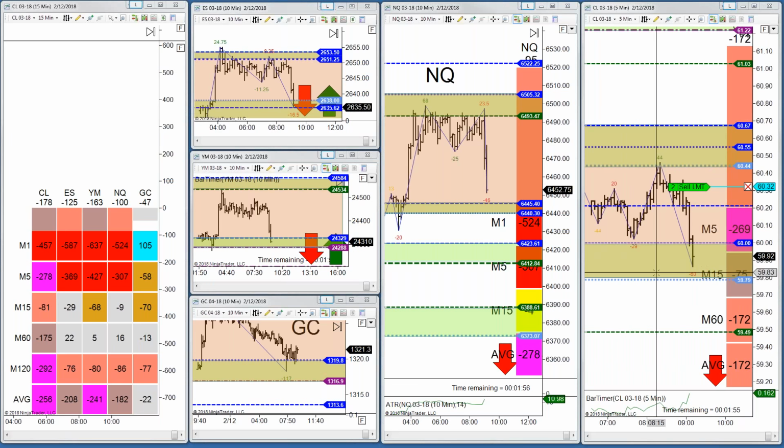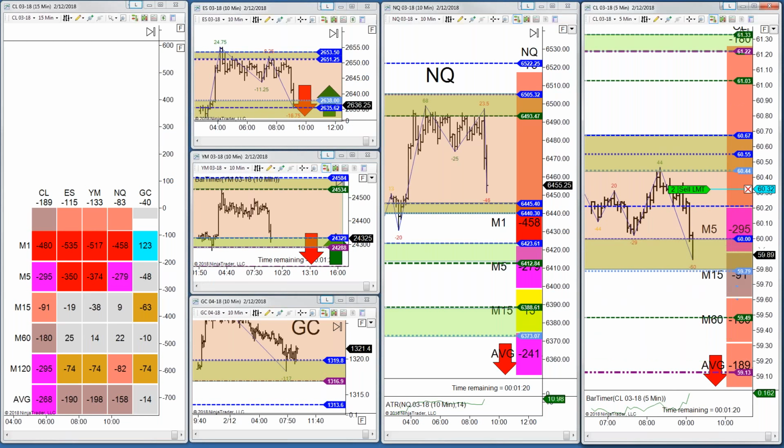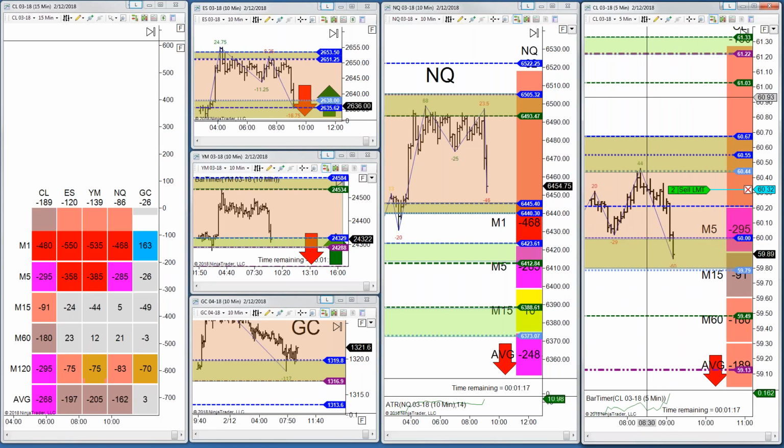All right, so now we see everything looking pretty decent on the negative side. Everything is kind of aligned with what we're looking for. Gonna wait for a pullback now.